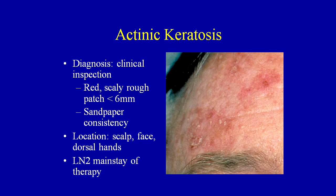We usually treat these with liquid nitrogen. How many people have liquid nitrogen in their office? Okay, so maybe two-thirds. There's no reason why you guys shouldn't be on the front lines treating AKs. If I have somebody with more than 10 or 15 AKs at a visit that I'm going to be freezing, I'm going to think about field therapy. And I'll get back to that in a second.